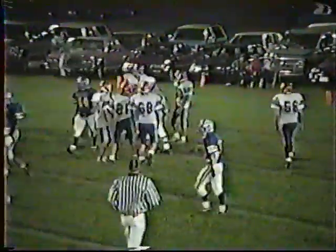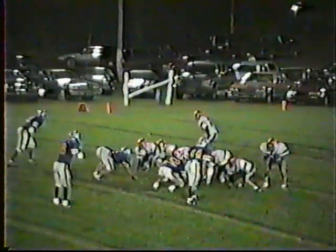Intended for number 56, Chad Zinger, is incomplete. Being pressured on the play by John Featherston and Jacob Nelson. Zinger's punt down to the 20-yard line. First down and 10 for the Panthers from the Cougar 20. But we got quite a few substitutions coming in.